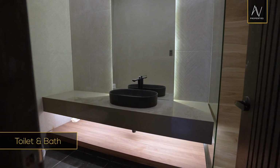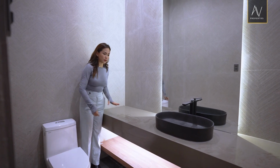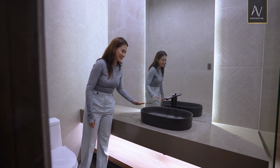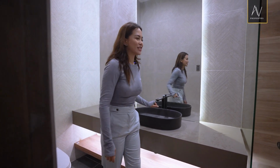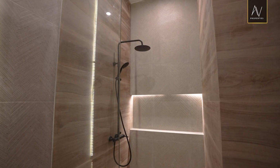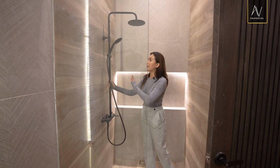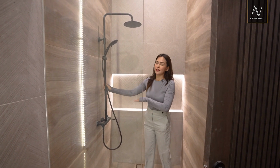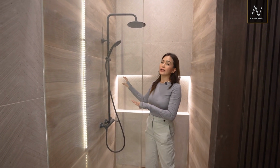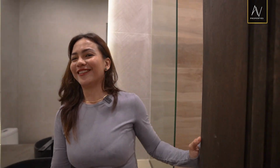Okay, so this one goes deep right here. It's like a rectangular shape. Toilet and bath. You have an extra large counter that houses your industrial looking sink. So yes, perfect combination. And on this side of the toilet and bath is where you find your shower area. Again, we're great fans of a black metal toilet fixture. Ito, maganda talaga siya. It goes well with the color palette here in your toilet and bath. So again, dibs mo na to.